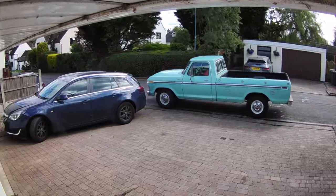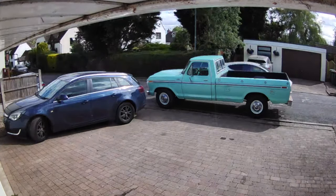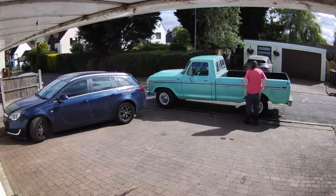Just awaiting rescue in the form of a 1977 American pickup truck, along with some replacement wheels for this freaking car. I don't often get mad. I'm just pleased it's not pitch black, because I am on a country lane, as you can see. But it makes for interesting content, wouldn't you say? Anyway.